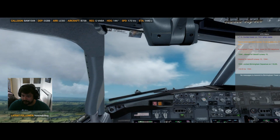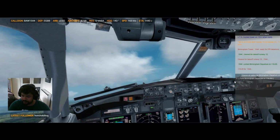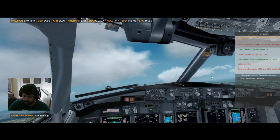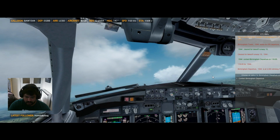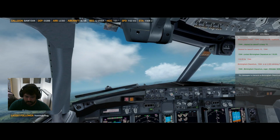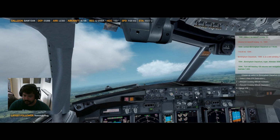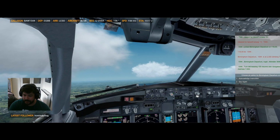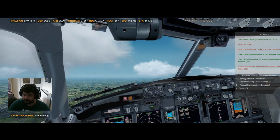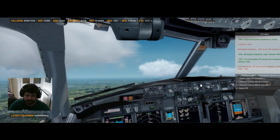118.05. Autopilot on. VNAV. LNAV. Tune to departure. Birmingham departure, 1544. Descending 2,300, climbing 7,000. 1544, Birmingham departure. Roger. Altimeter 3006. Check. 1544. Turn left, heading 155. Resume on navigation. Roger that. Turn left, heading 155. Resume on navigation. Climb and maintain 7,000. 1544.